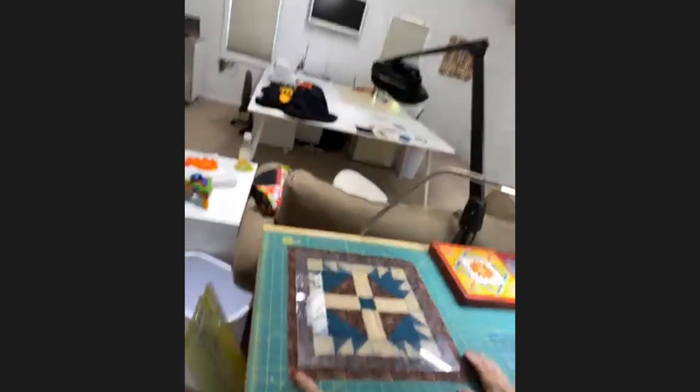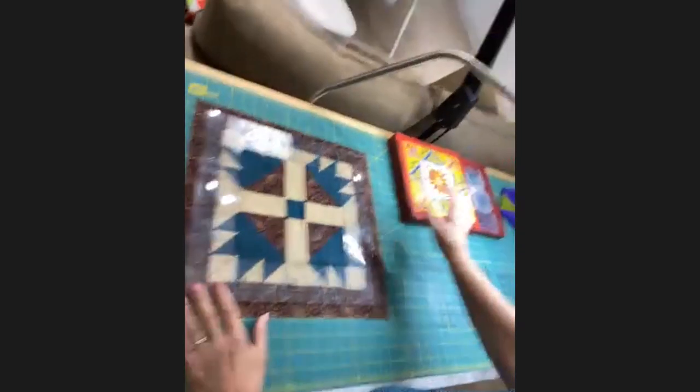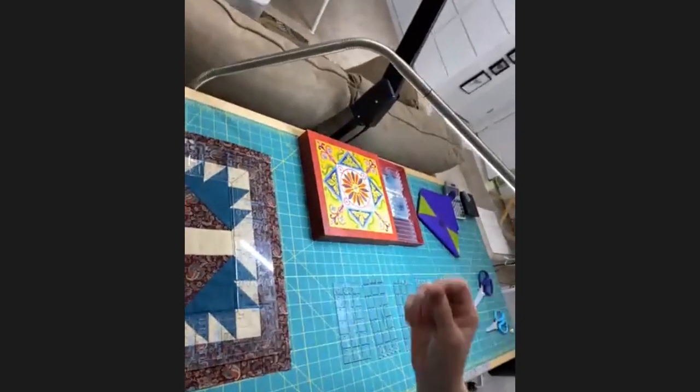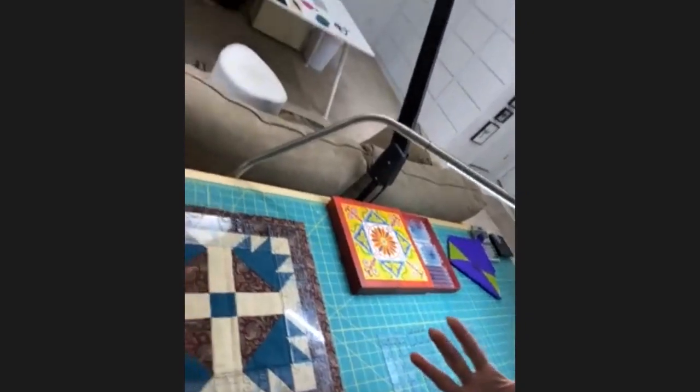Absolutely. Okay, on this, I was actually getting ready to square up a block, so I thought I would leave this here so you could see this. In this box is the Karen Kay Buckley's Perfect Adjustable Square, and I know AQS has these in their catalog.